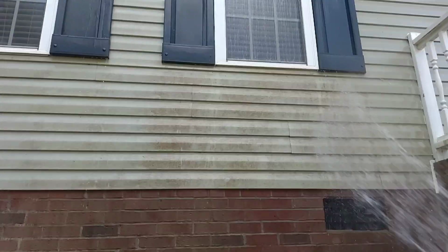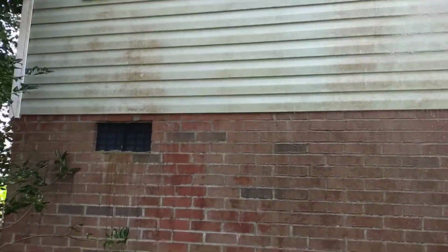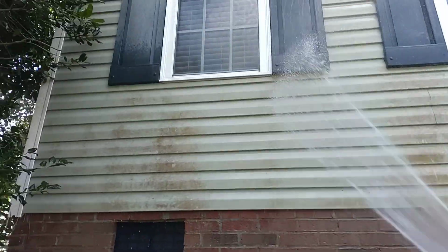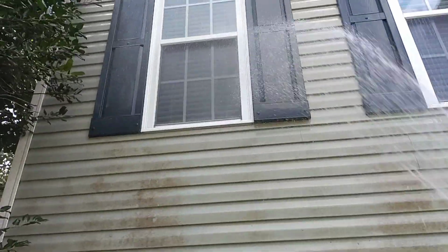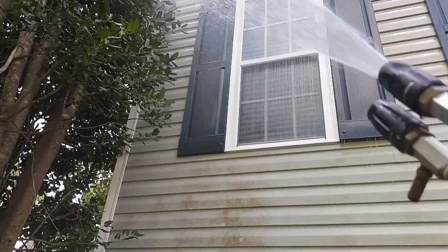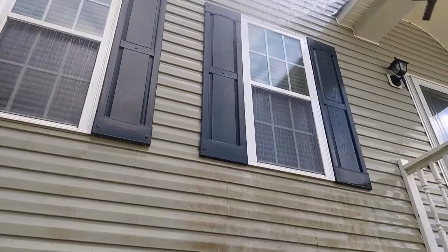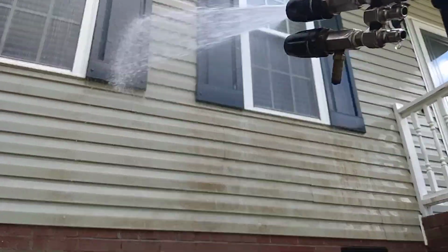But I'm going to hit this again. I just hit it right now. It's not going to come off, and I know that because, well, I've encountered it before. And I'm going to hit it again when I get done with this and see what I can get done. I'll definitely be recommending to the customer to add some gutters to their property. They're holding a lot of moisture against the house.